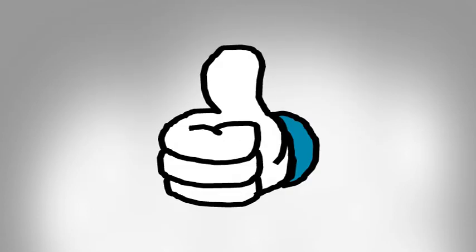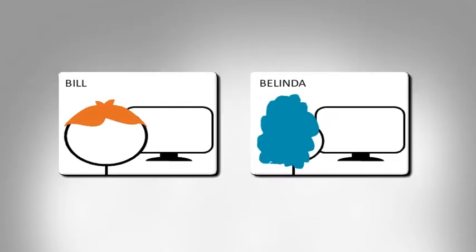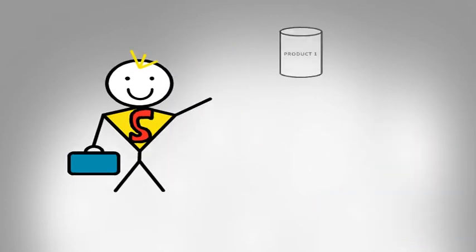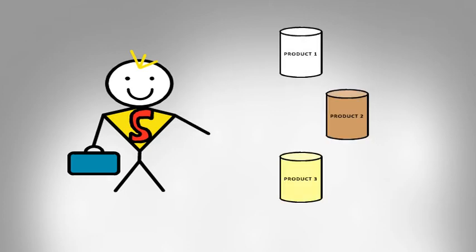Bob does his job, and automatically Bill and Belinda are notified that their tasks need completing, which they do straight away. Super Simon the salesman gets a notification that Bob, Bill and Belinda have done all their tasks, so he can now get on with sourcing the appropriate product.